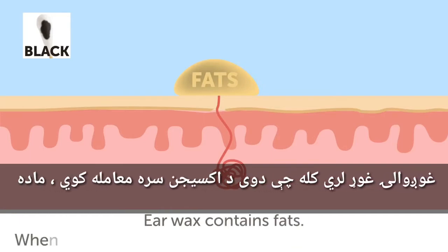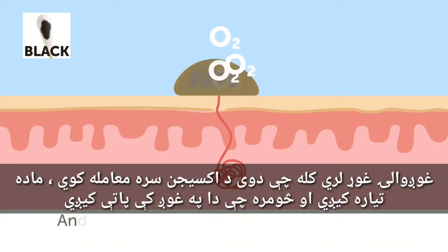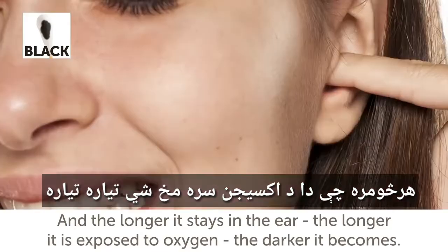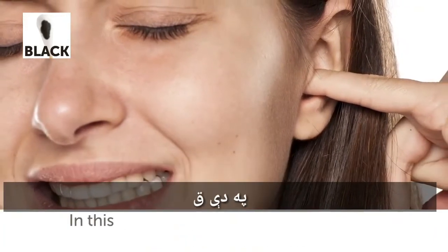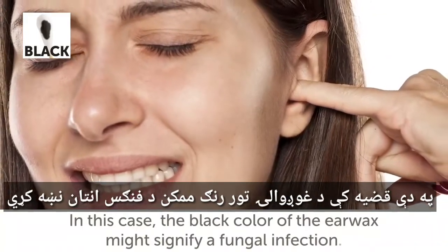Earwax contains fats. When they interact with oxygen, the substance darkens. And the longer it stays in the ear, the longer it is exposed to oxygen, the darker it becomes. However, if your ears are itchy and the itching becomes stronger, you should visit a doctor. In this case, the black color of the earwax might signify a fungal infection.